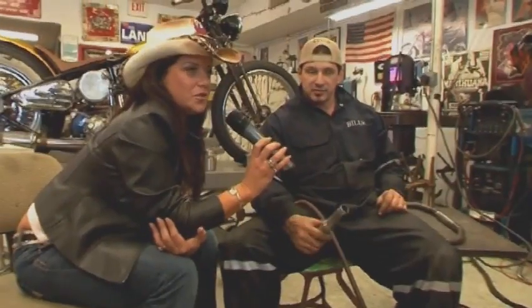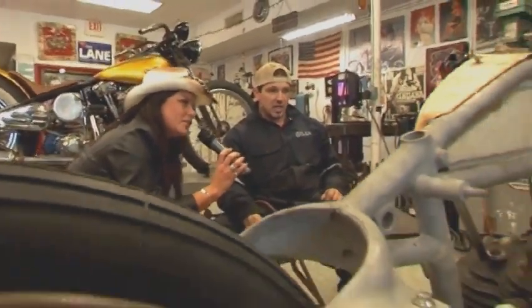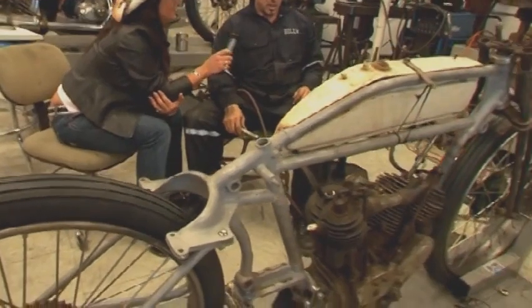So what kind of a person would you sell this to? Are you going to sell it? Are you going to keep it? Who's interested in buying this kind of a bike? I'm going to keep it.